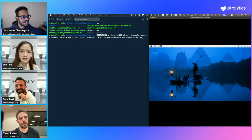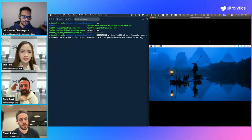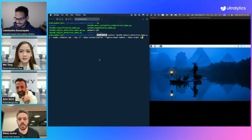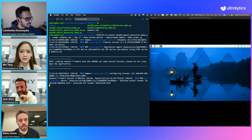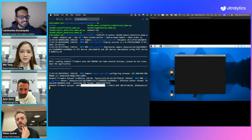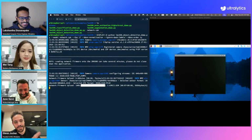The reason I'm using this display 0 is because of the setup here. I have connected the Raspberry Pi through an HDMI video capture card, so basically the HDMI signals from the Raspberry Pi are being converted into USB and output from the PC. This is OBS, and this is the output from the Raspberry Pi on the right hand side. So I will quickly run this one. What Lakshantha just said only matters for demo purposes, the display 0.